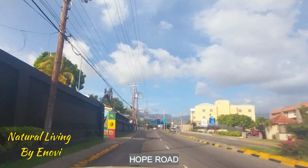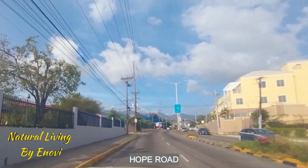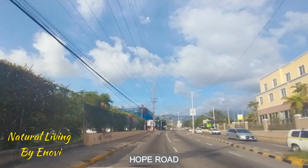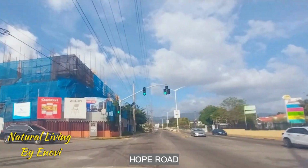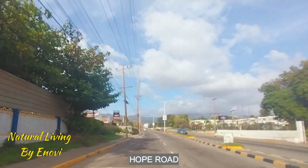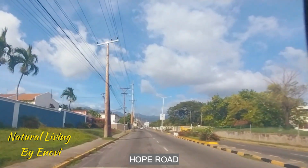Today we are going to Hope Gardens. That's one of my favorite places in Jamaica, and it is so beautiful. So I'm driving through Liguanea to reach there. Now I'm on Hope Road coming from Halfway Tree. I will link the video where I already did that journey from Halfway Tree to Liguanea, but I will still just continue this drive until we reach up there so you can see.